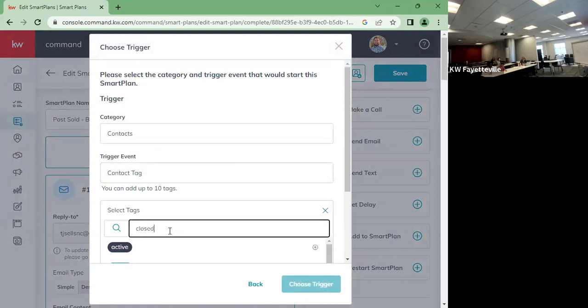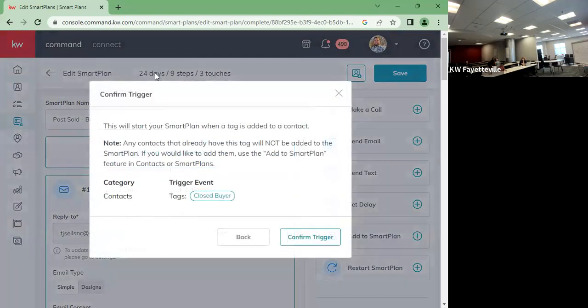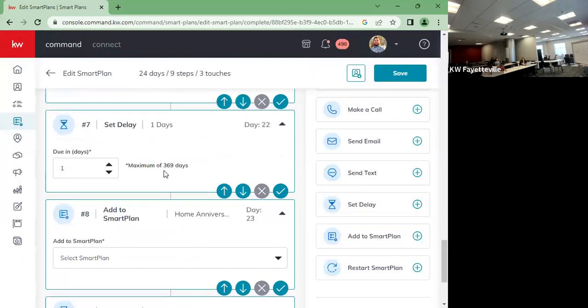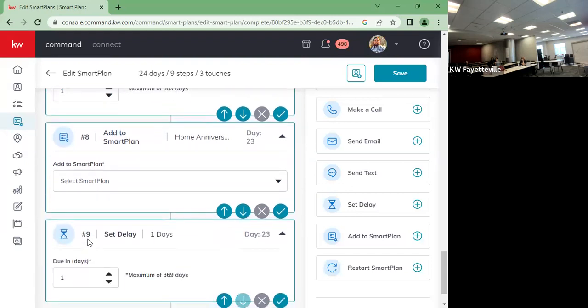So closed buyer. So whenever you put in that tag that says that you've closed that buyer, so closed buyer, closed seller, whatever the tag may be, it will automatically add them to the smart plan so that you don't have to go in and do that. So meaning, once you get down to the bottom, it'll automatically add them every time we close with somebody. Exactly. So you don't have to go in here and assign the smart plan to this buyer or that buyer or whatever.